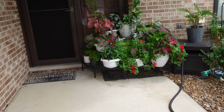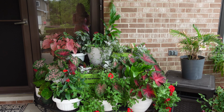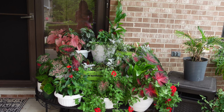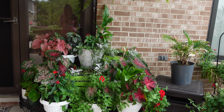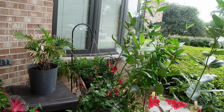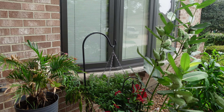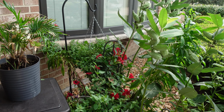And here is my front entrance. This is exactly the color theme that I was looking for, red, green, and white. So this is in full bloom now, just the way I was hoping it would look. So I have some caladiums, I have some callas, I have some cannas in here, and verbena, calibrachoa, and here's another planter with the mandevilla. And again, I have another planter over here that's probably pretty much done, that I will be planting with mums pretty soon.